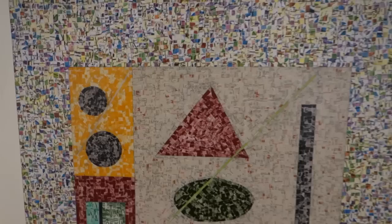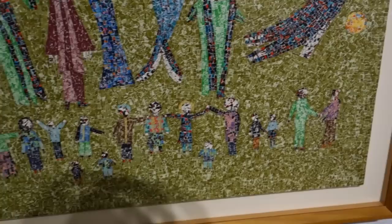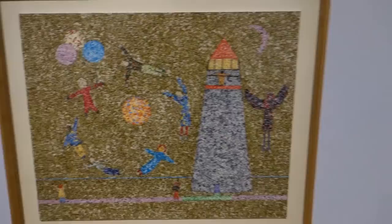Anyway, getting back to the question of outsiders versus insiders, I know that Andrew also has shown Henry Darger and some other great outsiders, but I think he said it was his uncle that first kind of inspired him to start looking at the more marginal artists. This is titled To the Lighthouse.